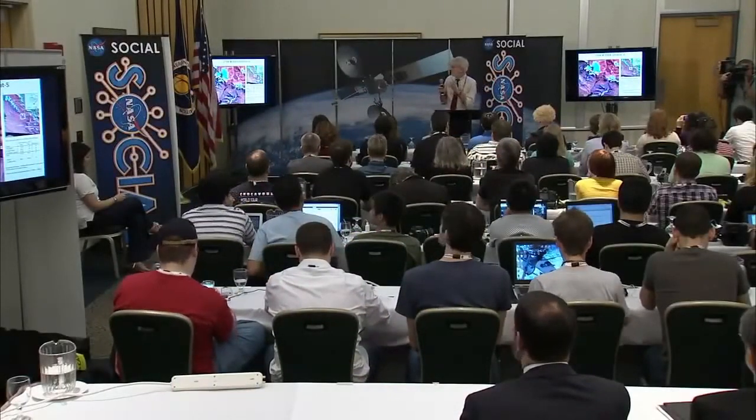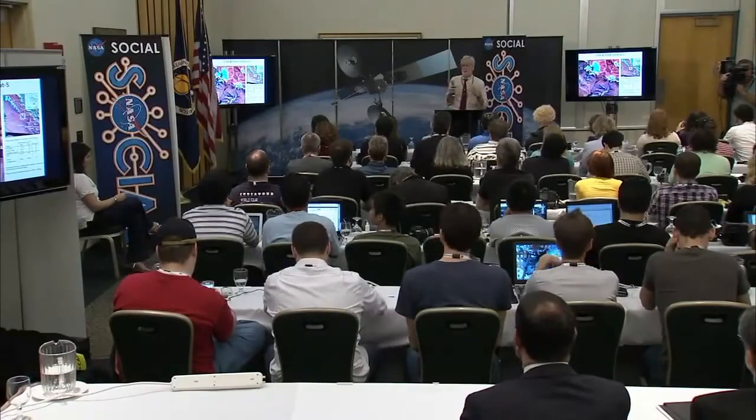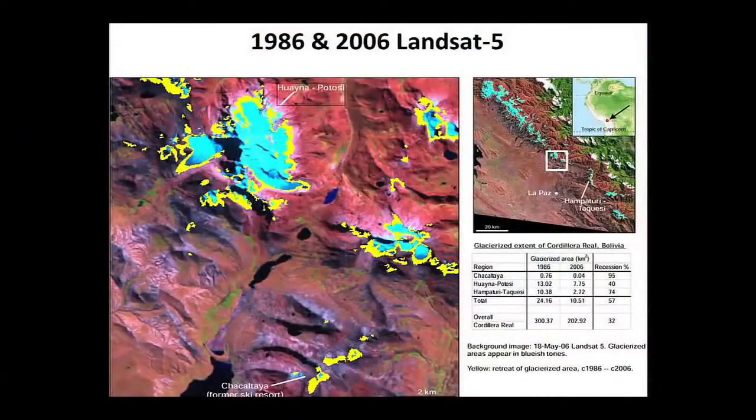So what we're able to do is then take data from Landsat 5 from 1986 in this case, and also 2006, and we hope within the next year we will have data from Landsat 8, which is scheduled for launch, as someone mentioned, in just a few weeks, in 2 or 3 weeks.